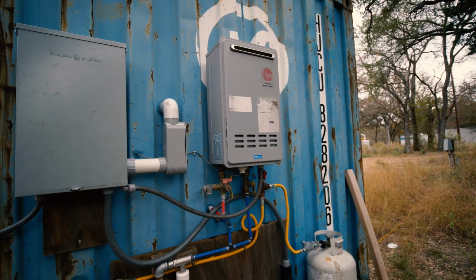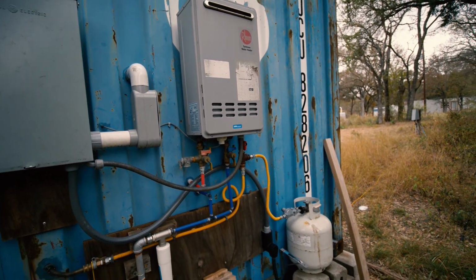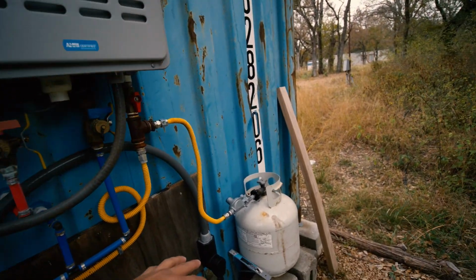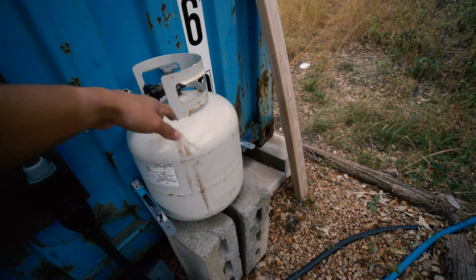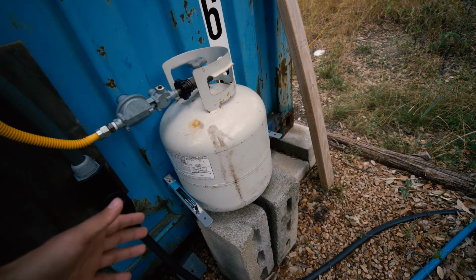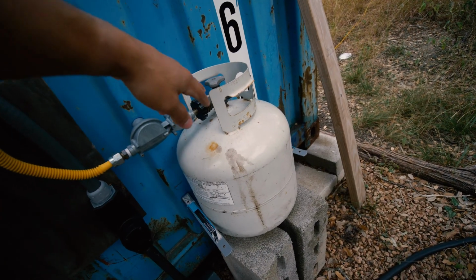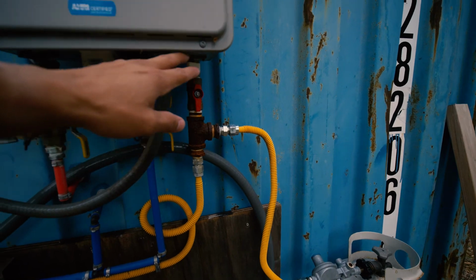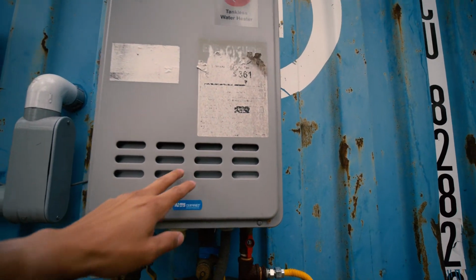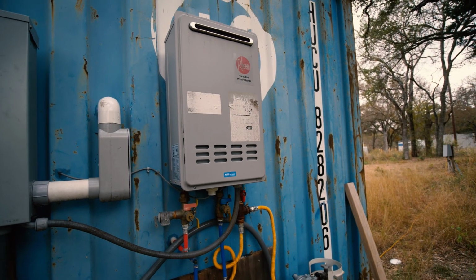So here we have a Rheem tankless water heater. It is a propane water heater. Essentially what we have here is this liquid propane tank. Again, I said you could buy anywhere, basically grocery stores, hardware stores, whatever. They're super cheap to buy and to refill. So we have this connected to a regulator, the propane line running up and coming into the hot water heater. So this tankless water heater essentially heats water on demand.